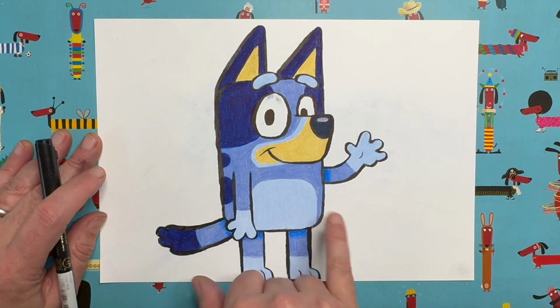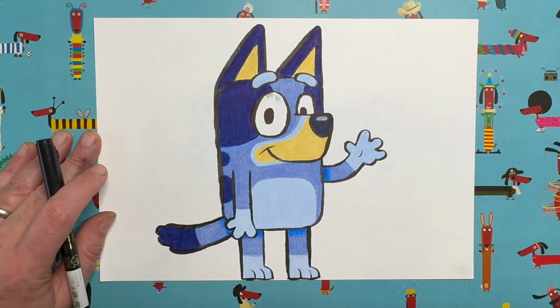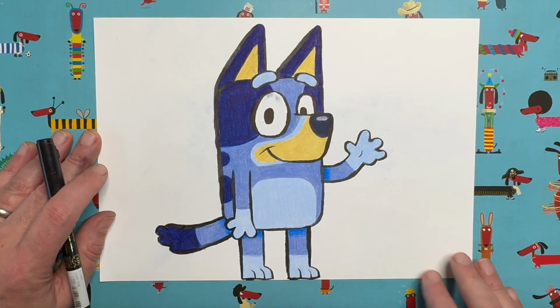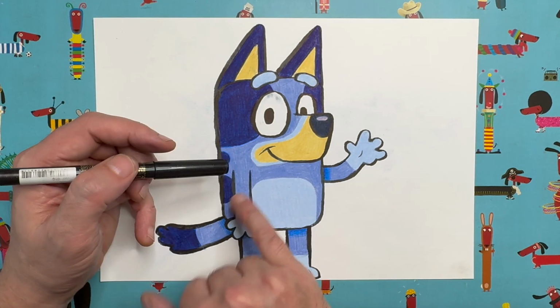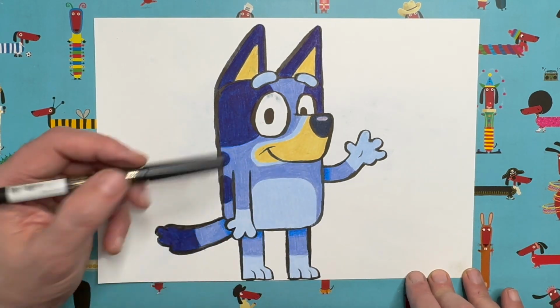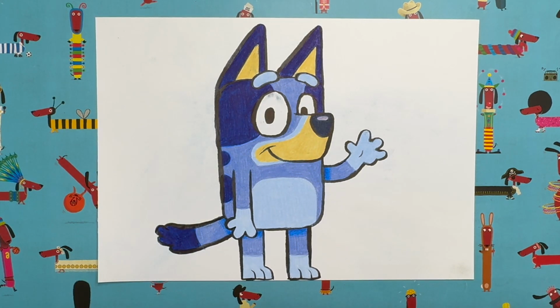But can you see what I mean about the very specific areas of colouring in? It really does make your drawing look just like Bluey when you add these dark blue dots, the ends of the tail, the slightly lighter tummy and hands and feet, and then this very familiar kind of shading area around the muzzle. But I'm really pleased with this. I've got the colours as close as I can. I don't think they're quite right, but they're pretty good, I think. And I've really enjoyed drawing this character, and I hope you guys have too.